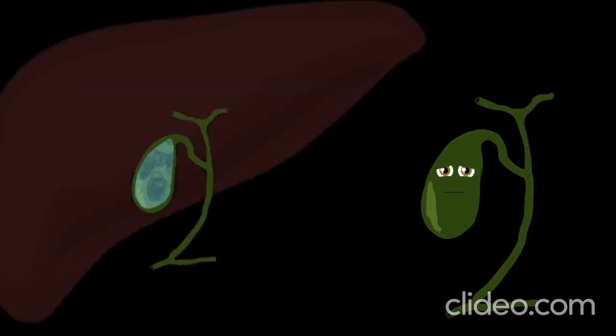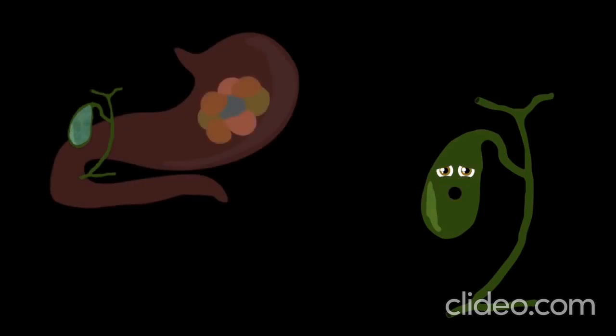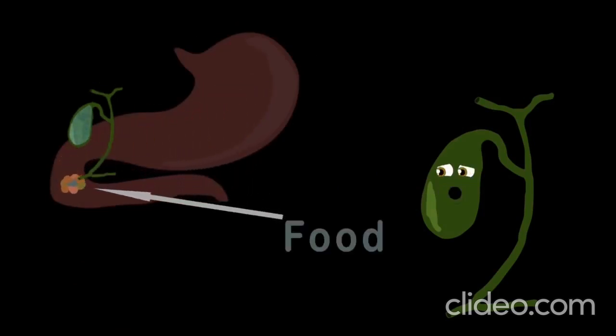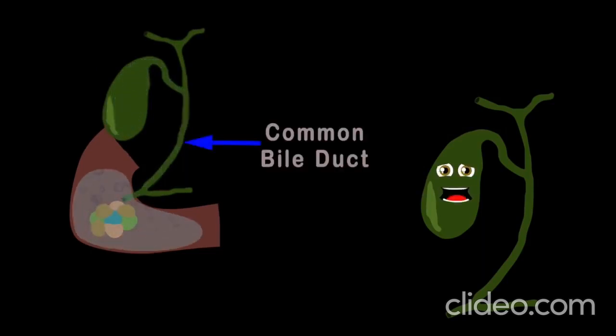I act as a reservoir by storing the bile that your liver does pour. This bile is made and used to break down fats from all eaten foods. When your food leaves your stomach, it passes through the duodenum. Now that is a fact. That is when I begin to work, passing the digestive bile through the common bile duct.